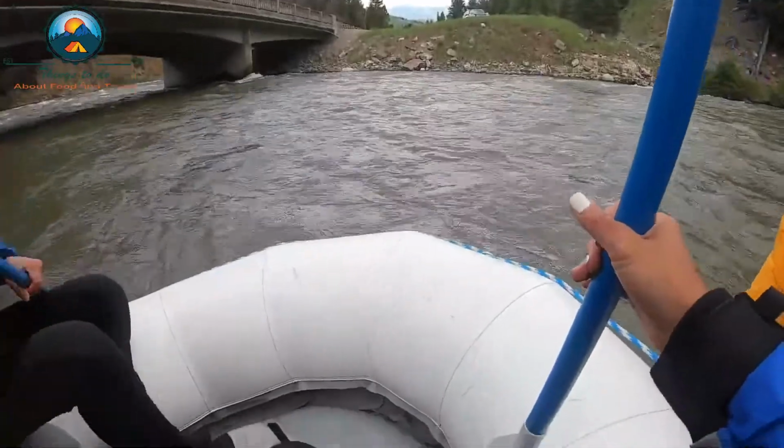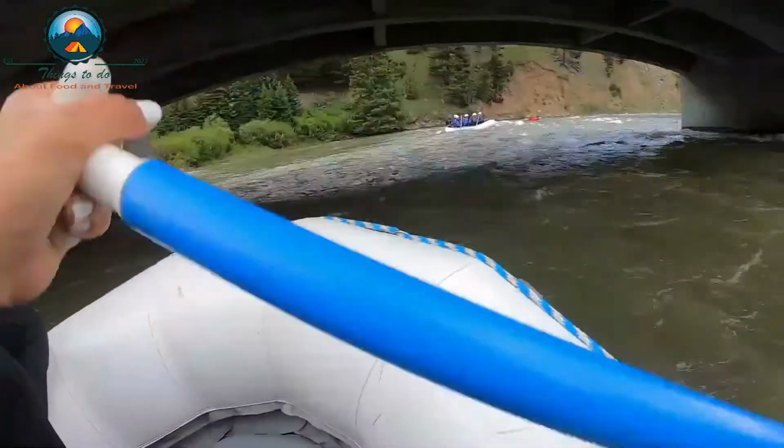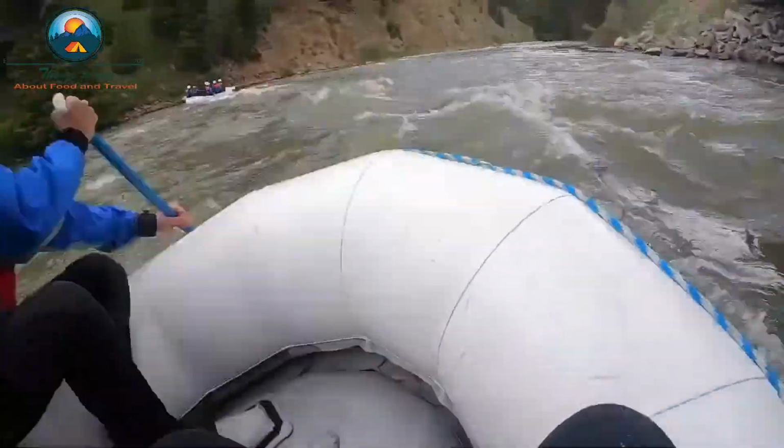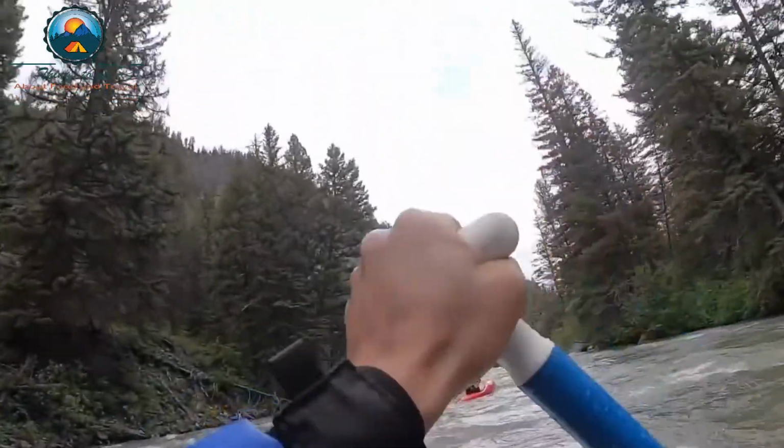Number 5. Take part in activities like canoeing and whitewater rafting. You can go on an adventure by paddling near the geysers near the lake, or you can go rafting down one of the nearby rivers.